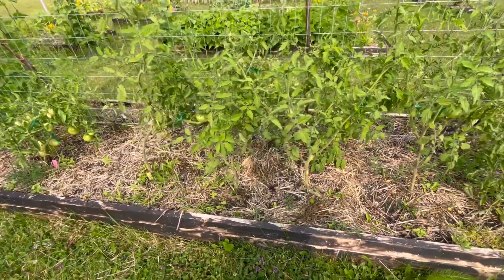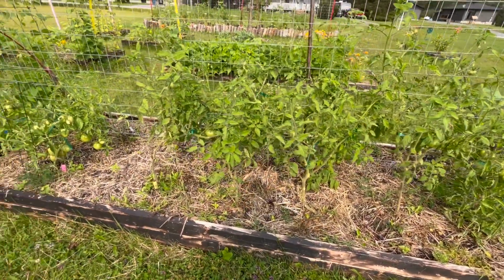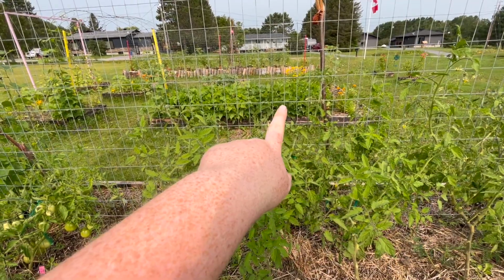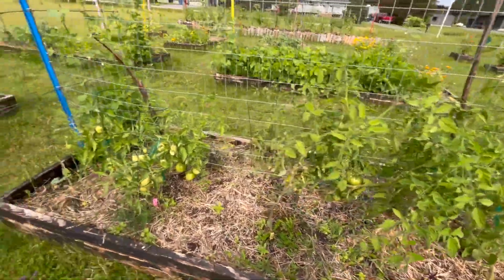So again, I'm going to do compost tea, try to help revive these guys, but these should be a lot darker. If you look at the contrast between these and those dark green bean leaves, you can tell the difference drastically, how dark they actually should be.